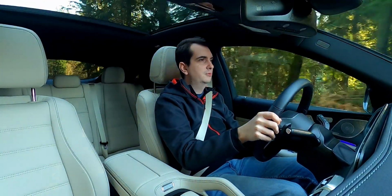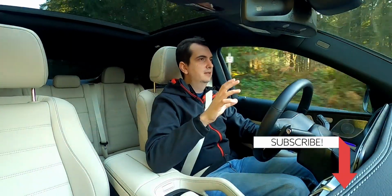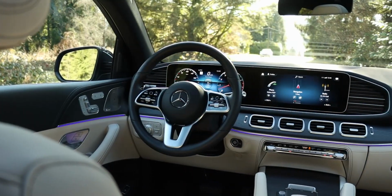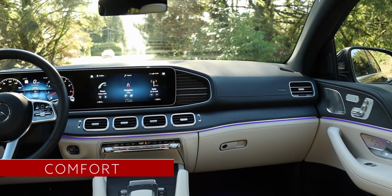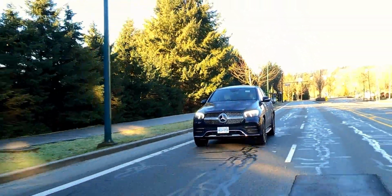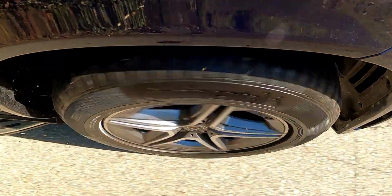Overall, the GLE 450 is more of a commuter type of vehicle rather than a sporty, coupe-ish looking SUV. And for daily commutes, taking the kids to school, doing errands, it does a good job of it. Although this vehicle was not optioned with the air suspension, the ride is still compliant in most situations. It does feel a little bit firmer than a GLE that is optioned with the air suspension, but the car will still provide a comfortable ride during daily commutes or road trips.